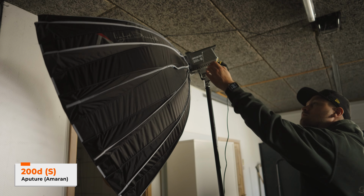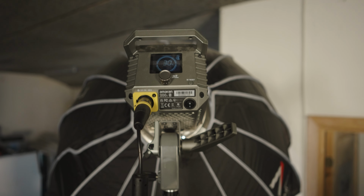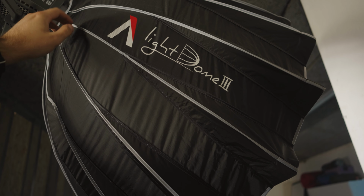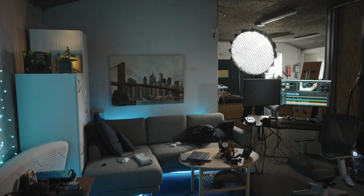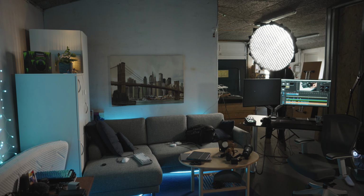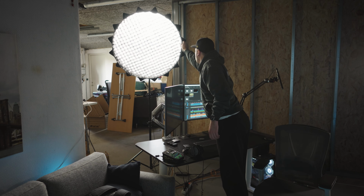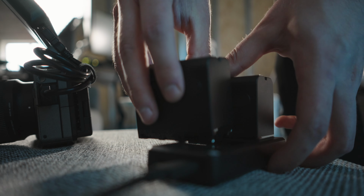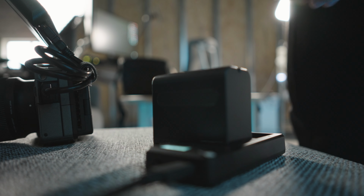So the light I'm using for 95% of my shoots is this Amaran 200B S version with a huge Aperture Light Dome 3 attached to it. And I've almost never felt the need to get something else, because most of the time I use it at a low percentage of brightness anyway, so I don't feel like I need a brighter and stronger one. Then I of course have some other minor accessories, chargers, batteries, step-up rings, cables and stuff like that, but it's not that interesting, so we'll skip that.